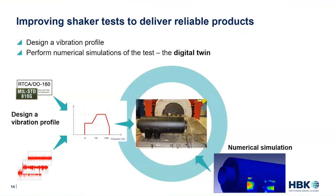And even better, we can run a virtual shaker table test using some ENCODE software to look at virtually predicting fatigue life and then gaining confidence virtually in our part, such that we don't get stuck in this, let's build it and let's test it and oops, it breaks. So let's rebuild it and retest it, and oops, it breaks again. We want to gain confidence in the robustness of our design virtually before we take the time and money to put this part on test. Okay, so we'll have more detail on this digital twin numeric simulation concept in just a minute as well.